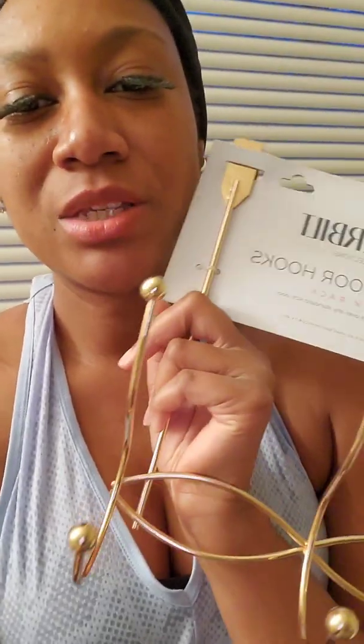Pardon my dry lips. Anyway, so that's what I'm gonna use this for, and then I'm gonna switch it to my closet door and probably keep robes or something on the hooks there. So I got this. It's so pretty.